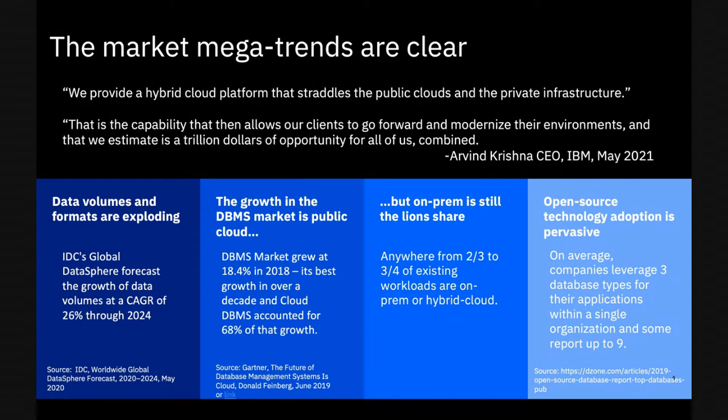The third data point is that, having said that about cloud DBMS, it is to be noted that on-prem deployments are still the lion's share of the market. We know from many of our analysts that between two-thirds to three-quarters of our workloads are still on-premise or will be on hybrid cloud in the future.